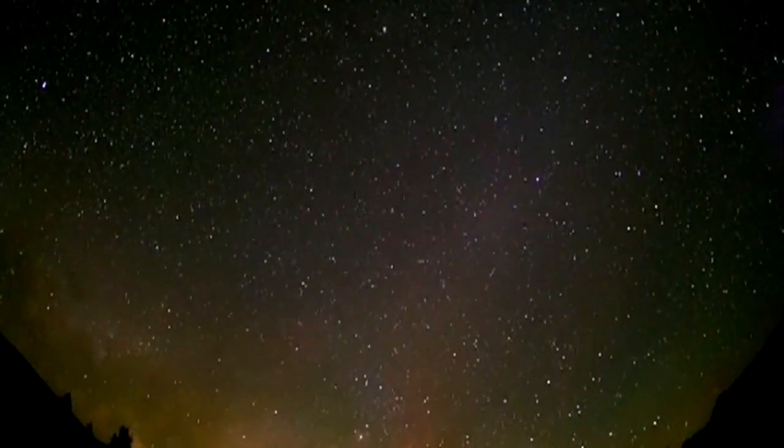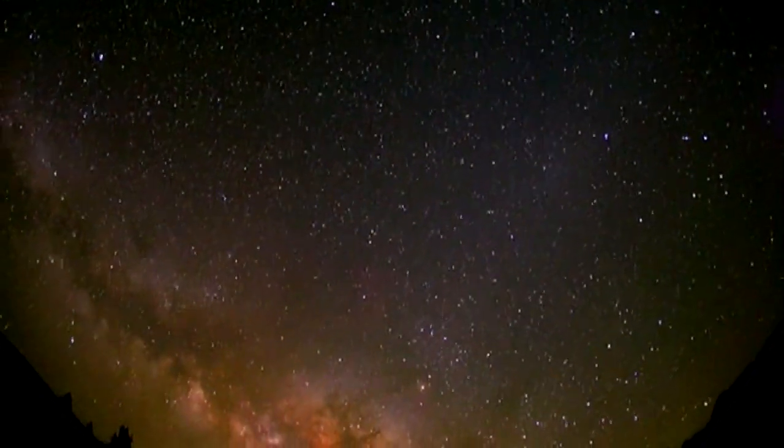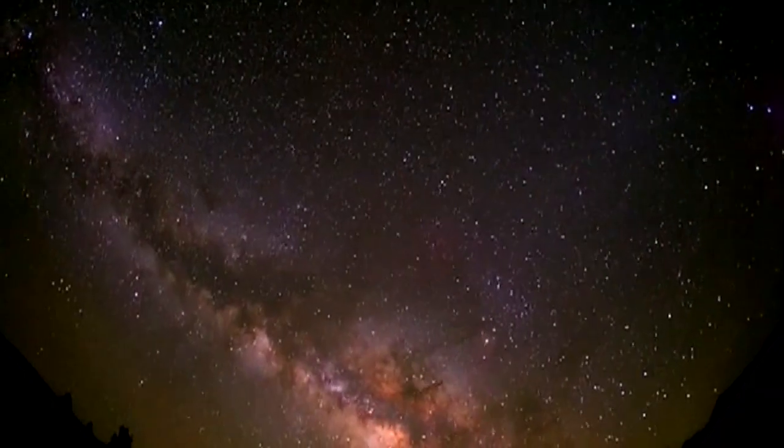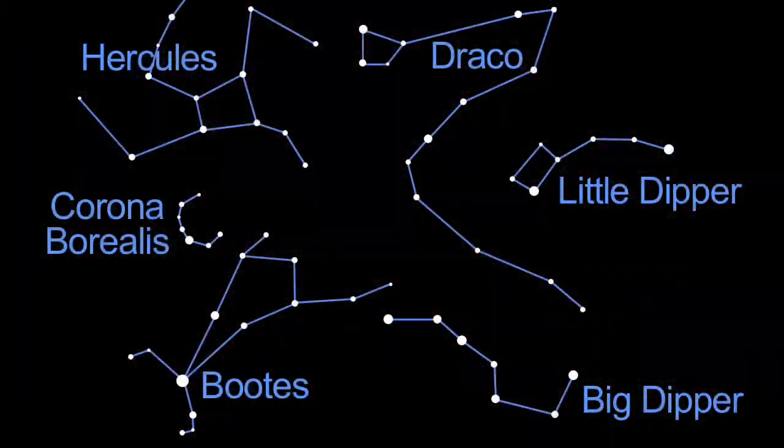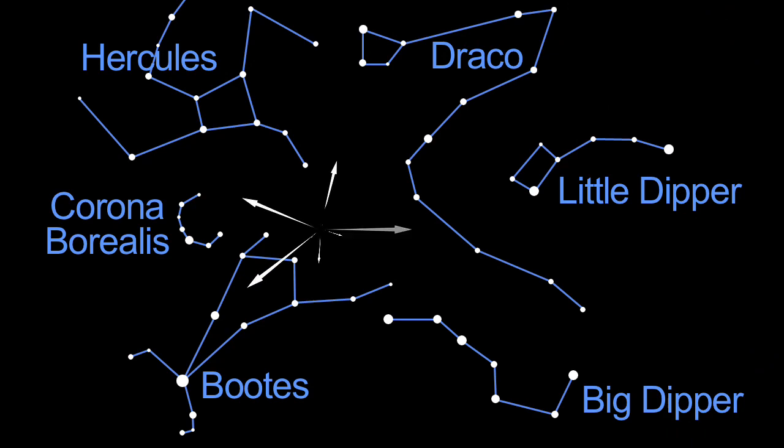Once school is out, you'll be treated to an amazing Milky Way spiraling overhead from south to north a little after midnight. You might even see some shooting stars from June's minor meteor showers this month.